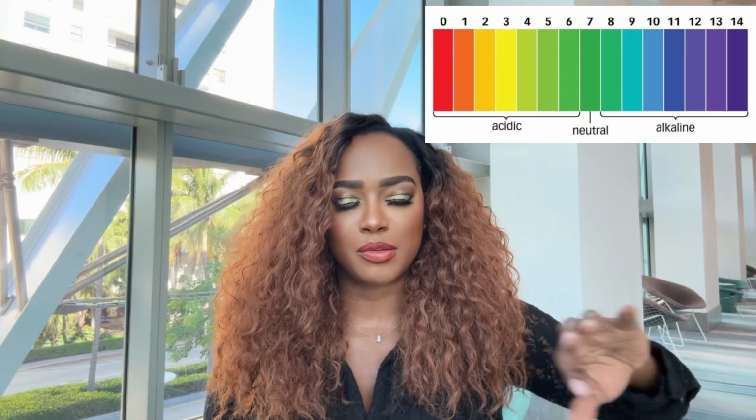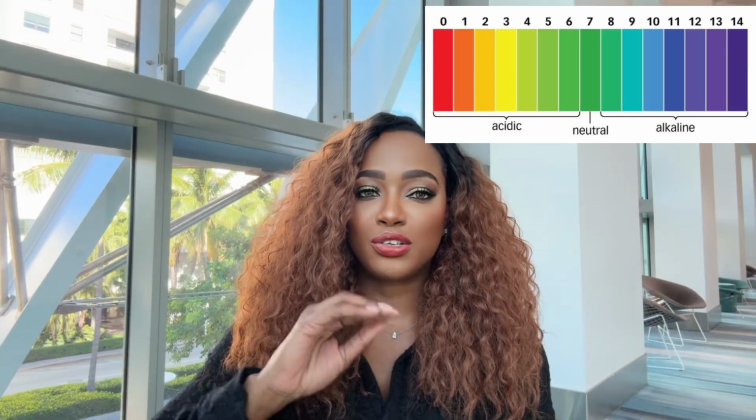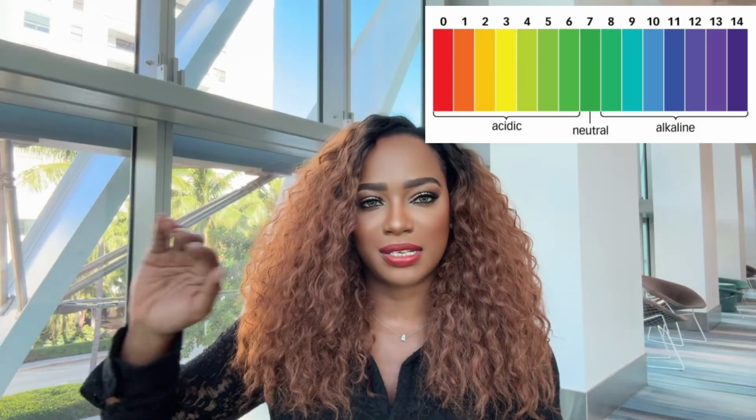The skin's pH is between 4.5 and a 6. It doesn't want to be a 14, it doesn't want to be a 12, right? And it doesn't want to be too acidic, down to a 2 or a 3, because then you're looking at acne. Okay, so there are different factors that play into this with the skincare routine, but I'm wanting to give you the understanding and the foundation so that you understand why you're doing what you're doing.